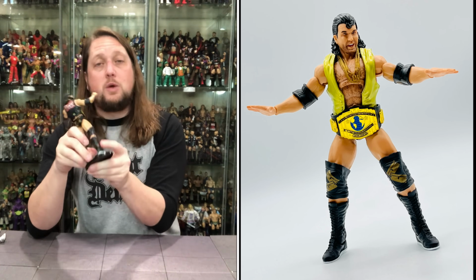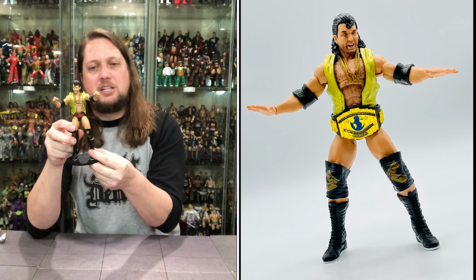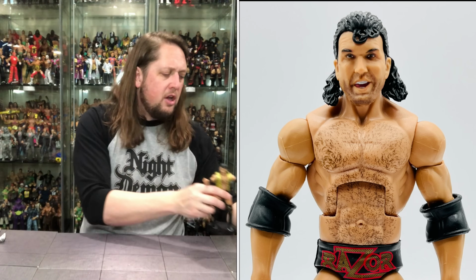And speaking of surprises, what do you know? He fits on a Mattel ringside collectible stand. So a very good, passable Razor Ramon. Looks really, really good here. We're here for that. But now we're going to turn our attention over to Shawn Michaels, the Heartbreak Kid himself.